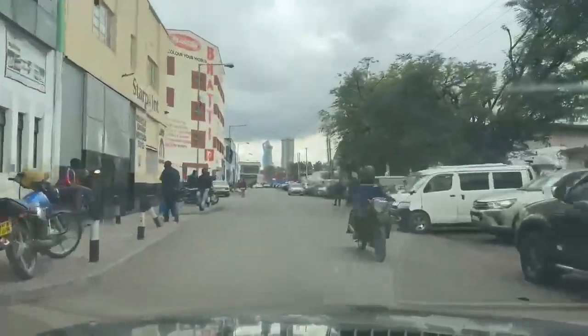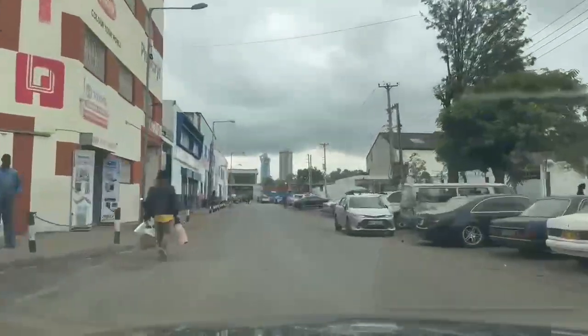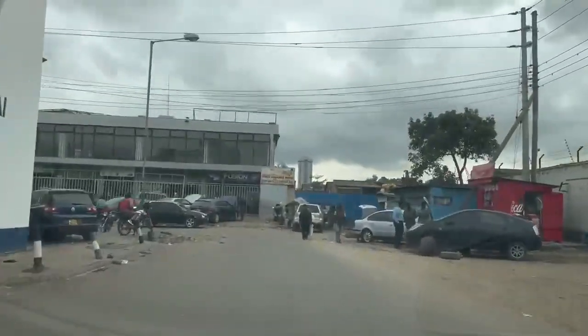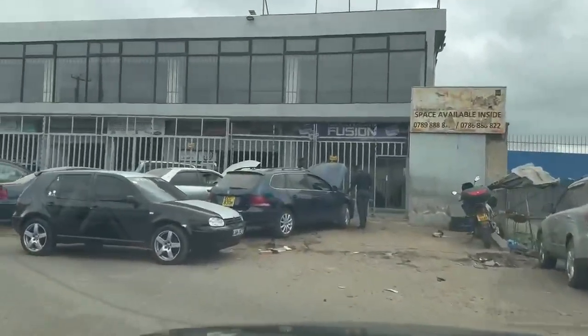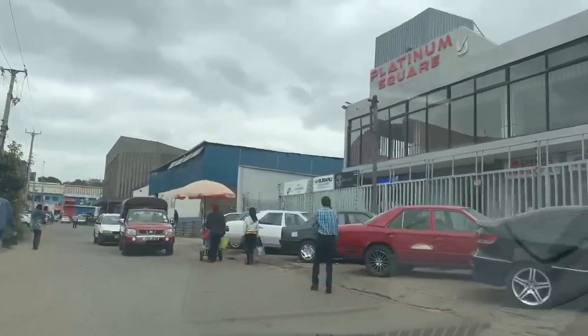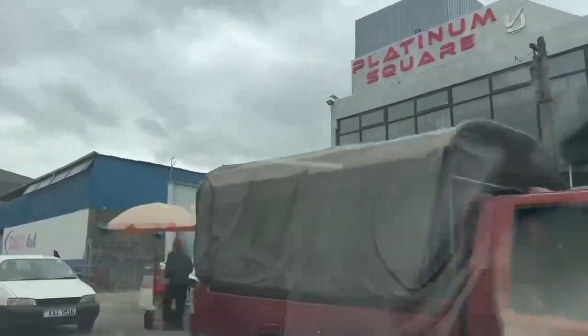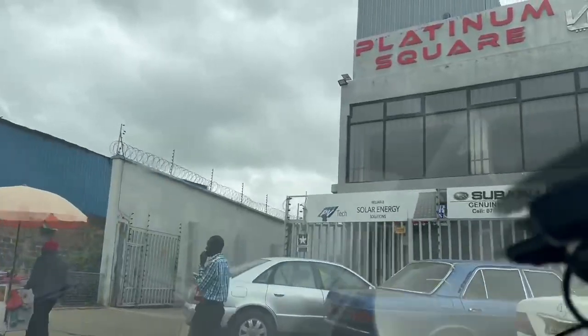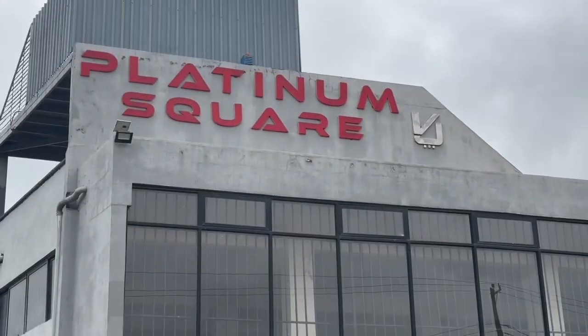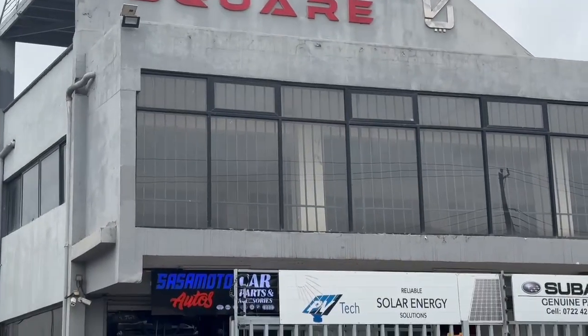And as we keep going forward, you're going to be able to see the grey building on the complete end of the street. Take a left turn, and you're going to see Platinum Square on your right. Once you get there, you're going to get in to where the grey gate is, and you're going to be able to know the building.